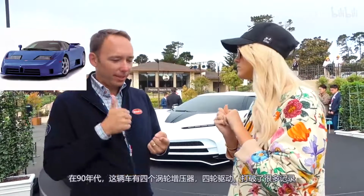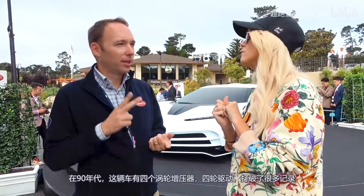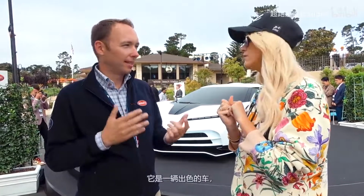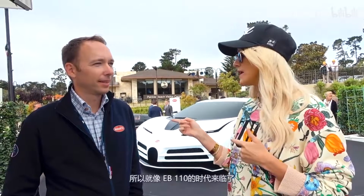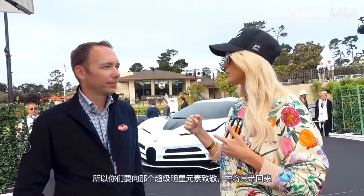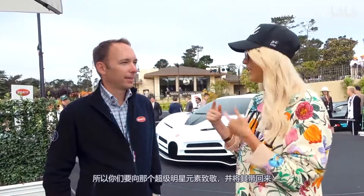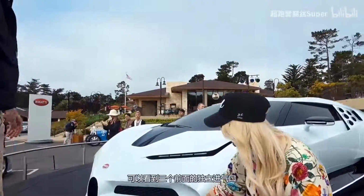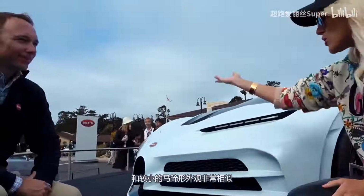They had 4 turbochargers in the 90s, four-wheel drive, and broke a lot of records with this car. It's an outstanding car. So this was like the superstar of the era, right? The EB110. Yeah. And so you guys wanted to pay homage to that superstar element and bring it back. Should we have a look? You can see definitely with the 3 separate air intakes at the front and the smaller horseshoe, it looks quite similar.